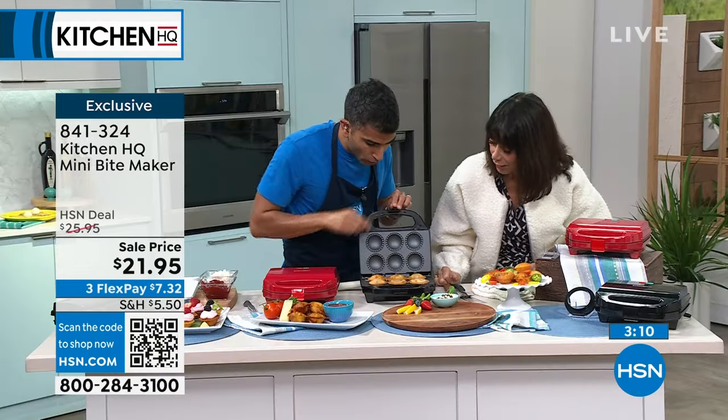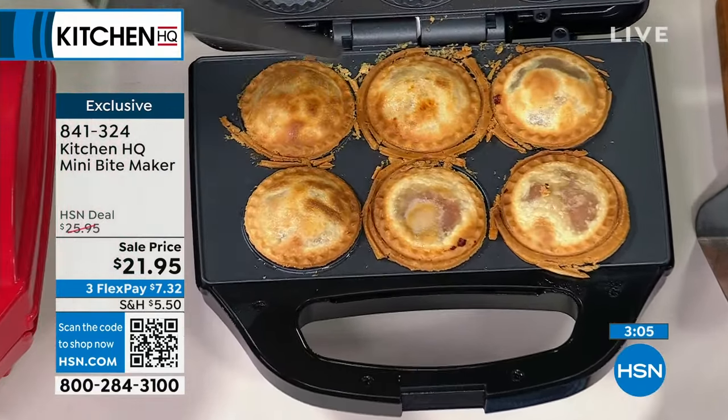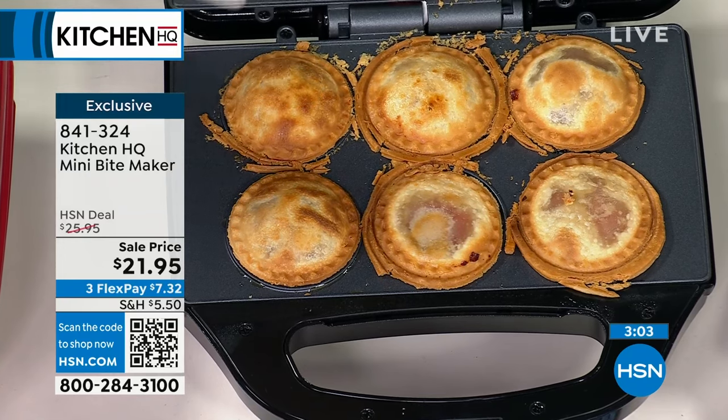Like over here. Ooh, now they look good to me. They look so good. Oh, yeah. That's the little test, too. If you do this. Oh, yeah, they're crispy, right? They're golden, crispy. They're beautiful.